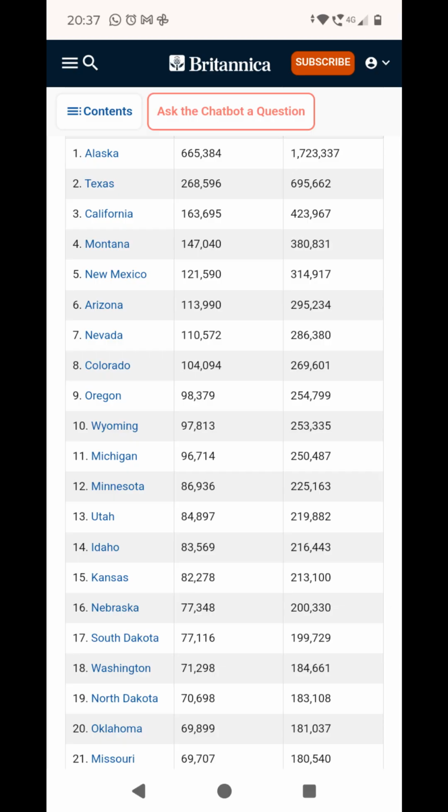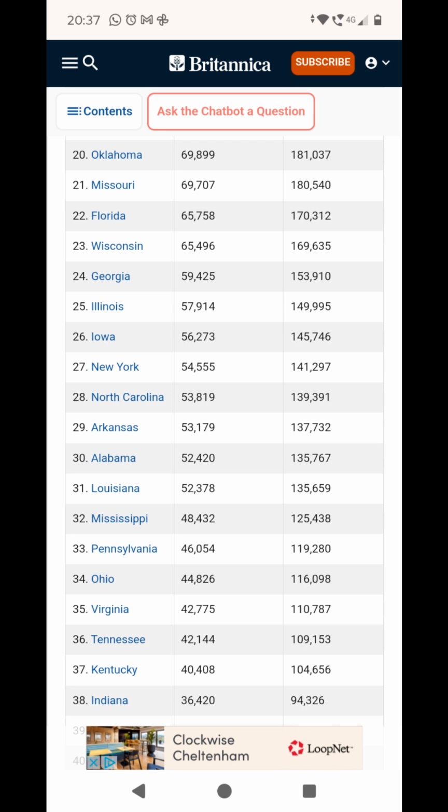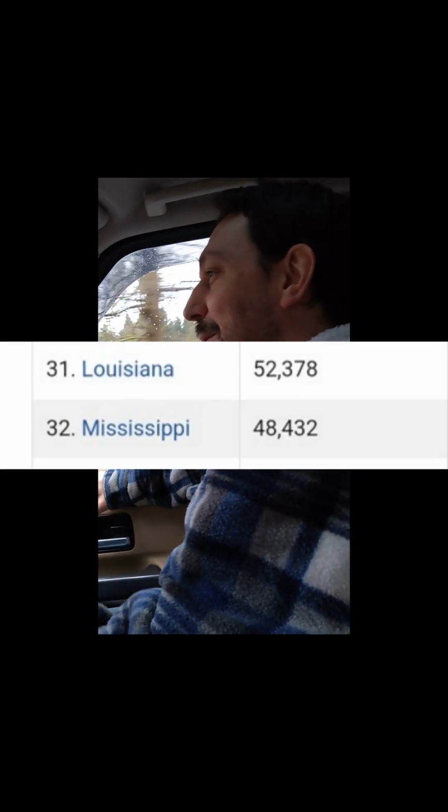For a comparison of size to the US, there's a list of all of the 50 US states, starting at the beginning, the top one being the biggest, which is Alaska, and then the smallest at the bottom, which escapes me. So England, if it was a United State, would be the 32nd smallest state, just neatly positioned between Alabama and Mississippi. One of them's 48,000 square miles, the other one's 52,000 square miles. So England's like the size of Alabama and Mississippi.